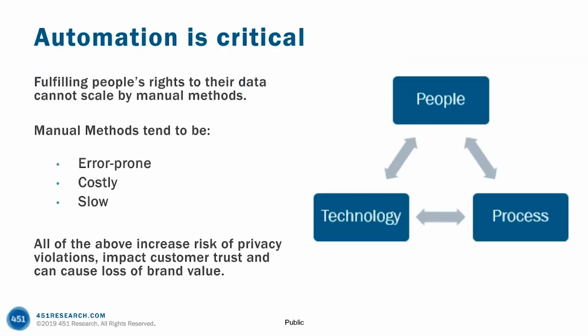But how are we going to do this? So automation is absolutely going to be critical. There's really no way to scale to the modern volume of data and the complexity of processes that we have today if you're depending on manual methods that are error-prone, costly, and slow.